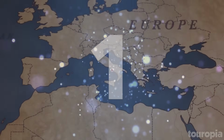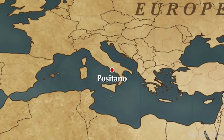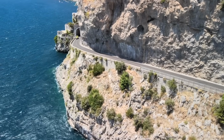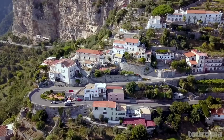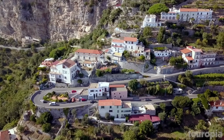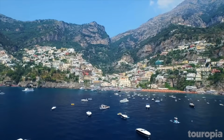Number 1. Positano. Dramatic and more than a little dashing, Positano is the Amalfi Coast's most famous town, with houses tumbling down to the sea in a cascade of sun-bleached peach, pink, and terracotta.